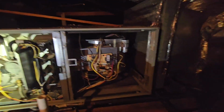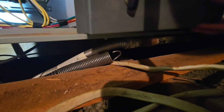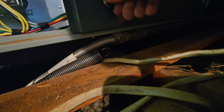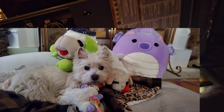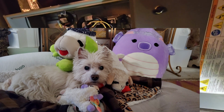Let me close this back up. Oh God, it's so hot. I'm dripping sweat. Crazy. I don't have that all the way down. There we go. All right. So now you can hear, there it goes, the fan is running again.